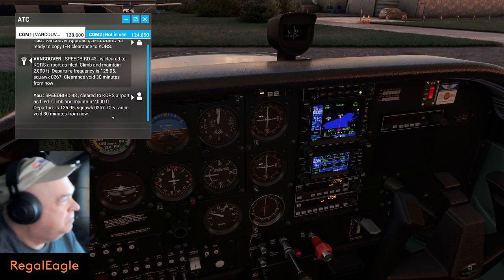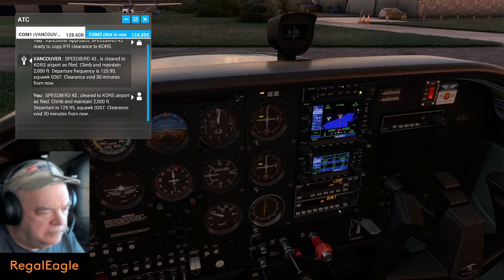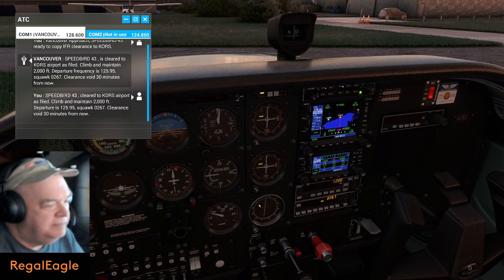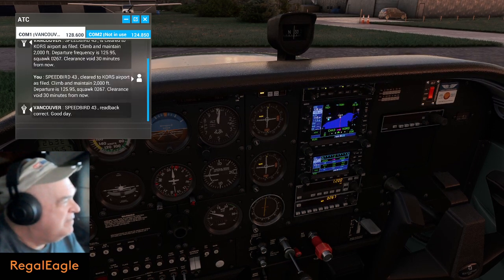Speedbird 4 tree, cleared to Kilo Oscar Romeo Sierra Airport as filed. Climb and maintain 2,000 feet. Departure is 125.95 squawk 0267. Clearance void 30 minutes from now. Speedbird 4 tree, read that correct. Good day.